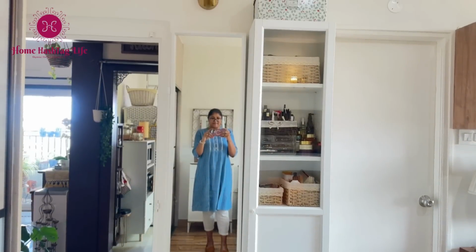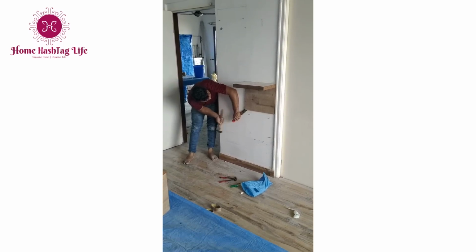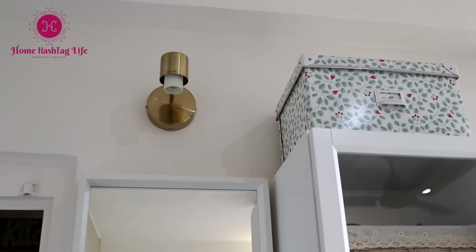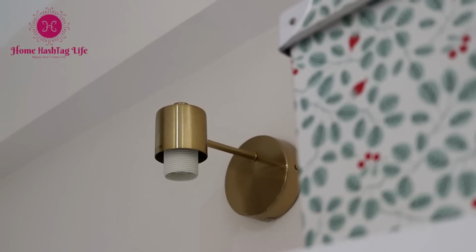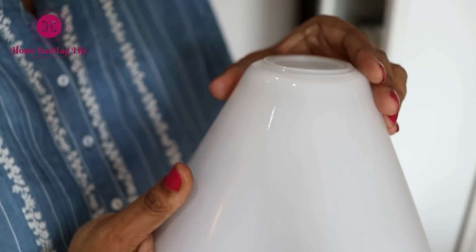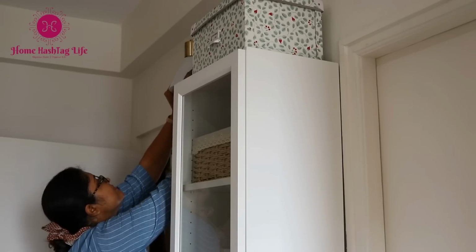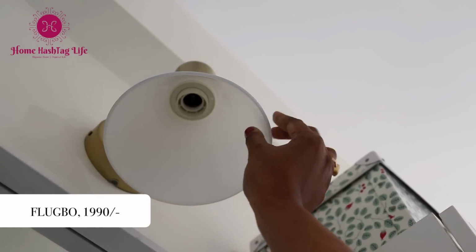We redid this vanity space during our last home renovation and I needed a very simple yet elegant vanity light. We are using this wall lamp here. The brass finish is very subtle, the frosted cone has a very elegant look and overall it blended so well with the all white look of this small vanity space in our home.